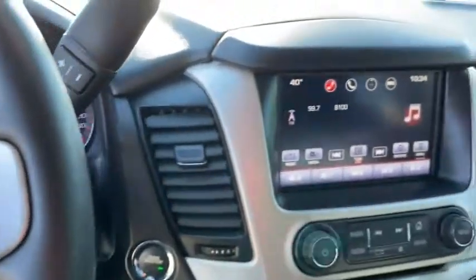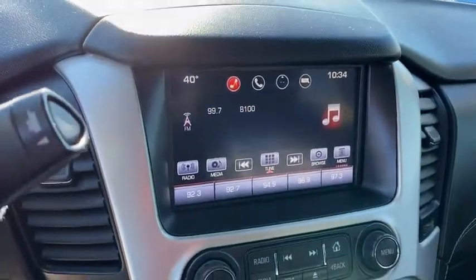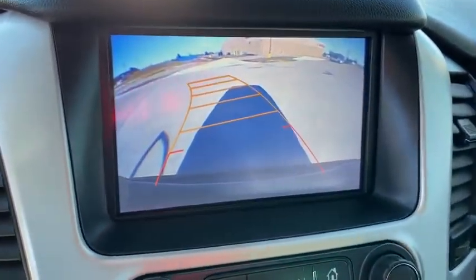heated steering wheel. Wouldn't you look great in this vehicle? Stop in today and see for yourself.